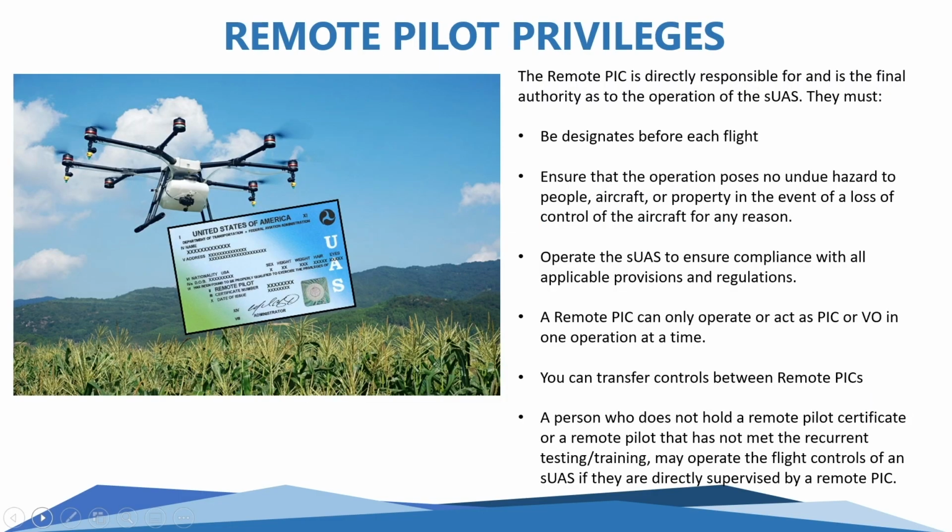All right, so what can you do and what can you not do as a remote pilot? As the remote pilot in command, you are directly responsible for and have the final authority over the operation of the SUAS. Some of the things you must do: the PIC has to be designated before a flight. You could switch in between flights. You could have one remote pilot do the first half of the flight, and then have someone take over as long as they're appropriately qualified. But there can only be one PIC at any given time. You need to ensure that the operation poses no undue hazard to people, aircraft, or property in the event of loss of control of the aircraft for any reason. You need to operate the SUAS in compliance with all applicable provisions and regulations.